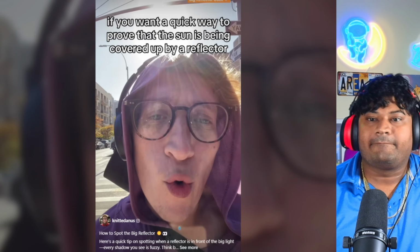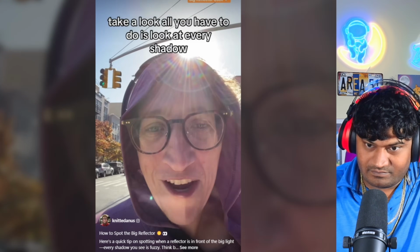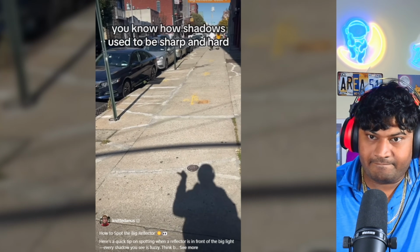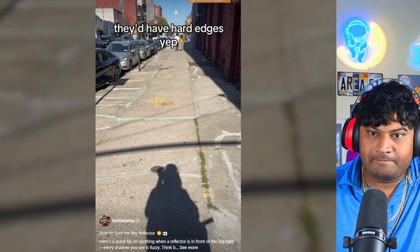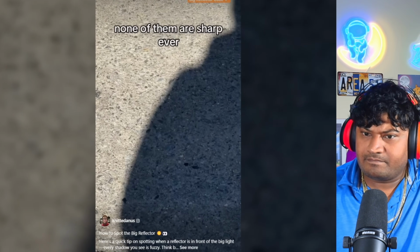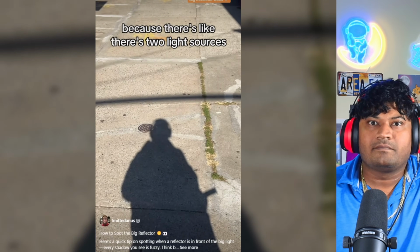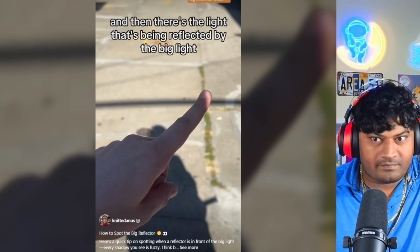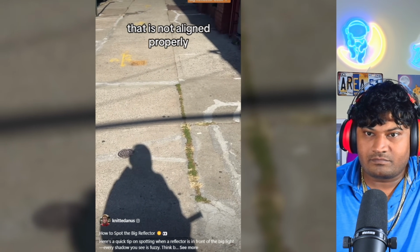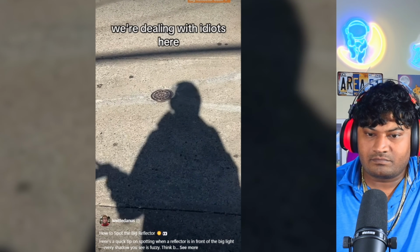Hey dudes, if you want a quick way to prove that the sun is being covered up by a reflector, here, take a look. All you have to do is look at every shadow. You know how shadows used to be sharp and hard? They'd have hard edges? Yep, well, now they don't. None of them are sharp, ever. That's because there is a doubling effect, because it's like there's two light sources. It's like there's the big light, and then there's the light that's being reflected by the big light that is not aligned properly because it's NASA we're talking about. They suck. We're dealing with idiots here.